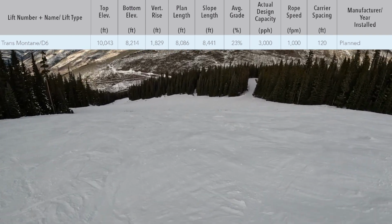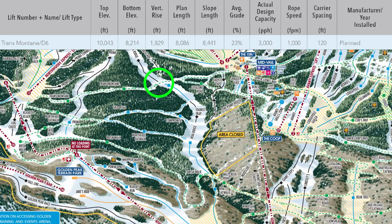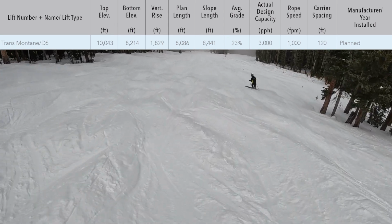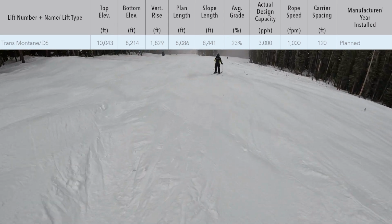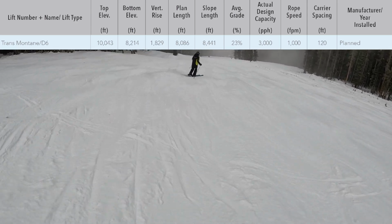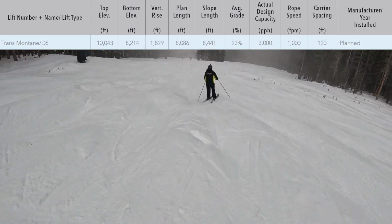In addition, the top terminal location being adjacent to Riva Ridge is a bit strange. The Transmontane catwalk cuts directly across Riva Ridge, and since most people would use this lift to get to Northwoods, this catwalk, and thus the intersection, is going to get a lot busier. This is definitely going to create a dangerous situation on the days when Riva Ridge is groomed, where advanced skiers are flying down Riva Ridge and this catwalk is chock full of people trying to get to Northwoods. Overall though, this seems like a good alternative to Gondola 1 and will definitely be a net positive.